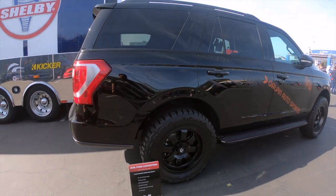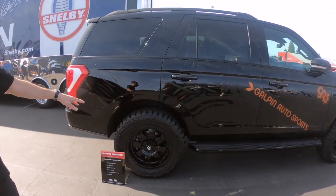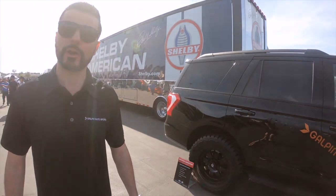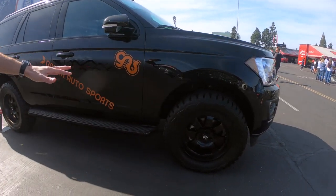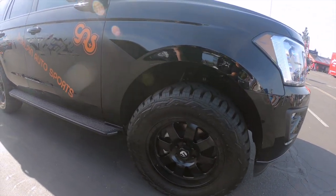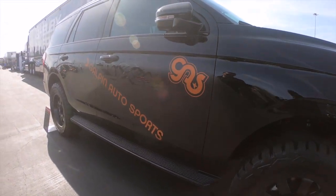Ford Expedition. We went again, we galvanized, we did a level lift kit on it, we put some Toyo Open Country RT tires on it, we put some Fuel wheels, we did some custom graphics to kind of set it apart. And this is an awesome family hauler if you want to be able to take your family in it and go off-roading and towing and stuff. This is the car for you.